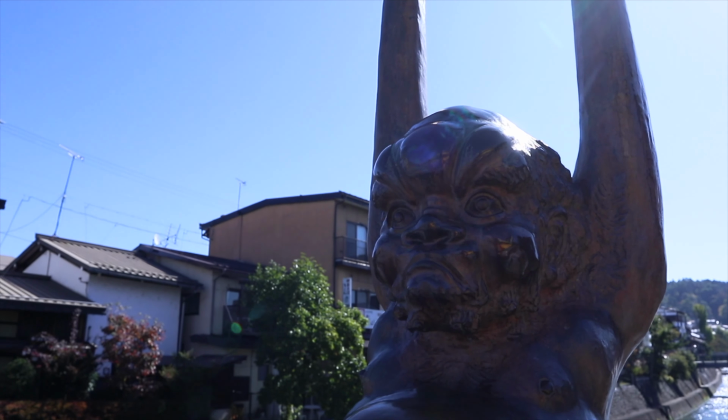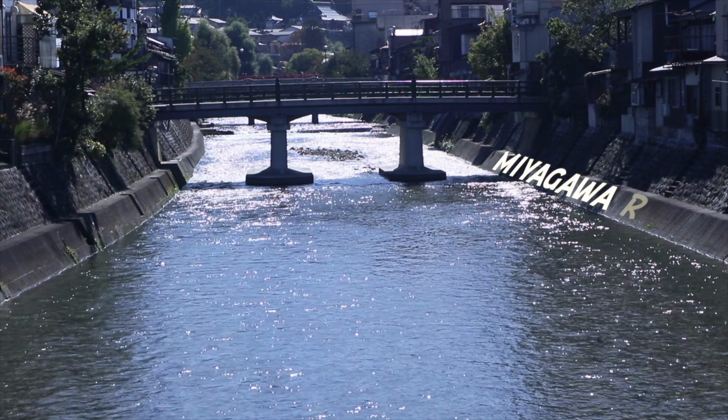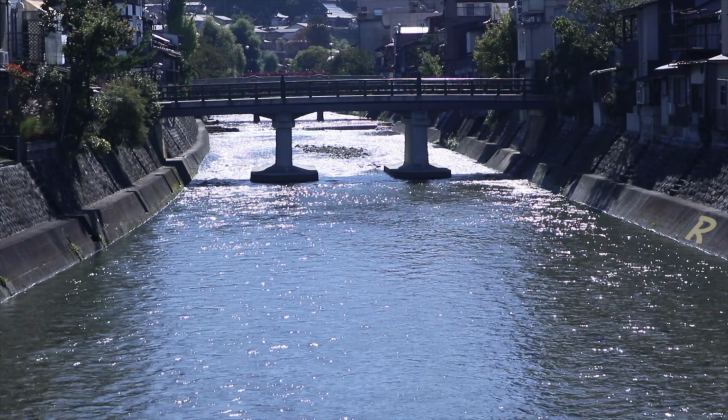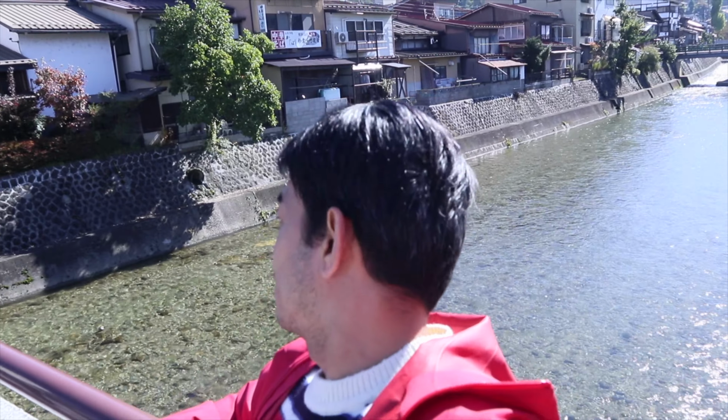Behind me, you'll see the river called Miyagawa River, and it's actually one of the cleanest rivers that I've seen. It's clear, so makita mo yung bottom part of the river. It's just amazing that you can see through it, all the stones and rocks underneath.